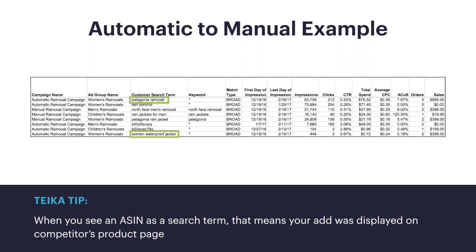And then we also have a little tip on the bottom. You know, if you see ASINs, which you can see a couple of examples on here, that means your ad displayed on the competitor's product page. So that's just an added benefit to running that automatic campaign in addition to using it to explore data and gather the right search terms.